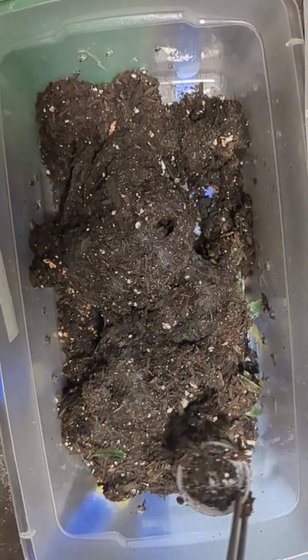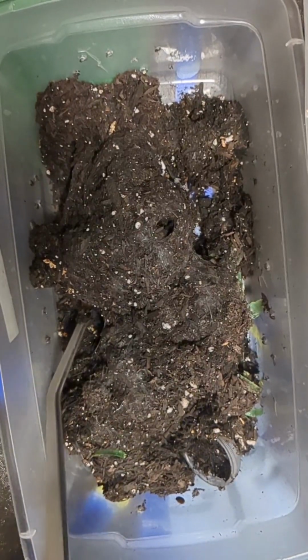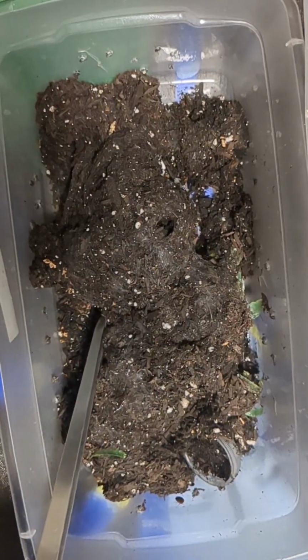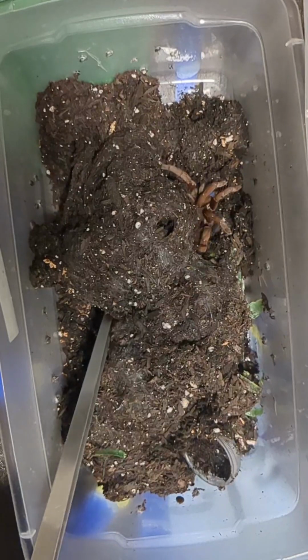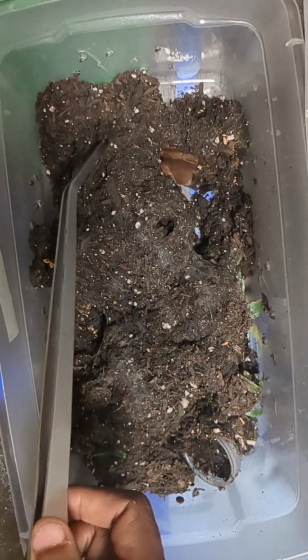I need to put more soil into this enclosure because, as you can see, it's making tunnels, and I want it to have enough room to tunnel. Okay, come on out. Let us see you.